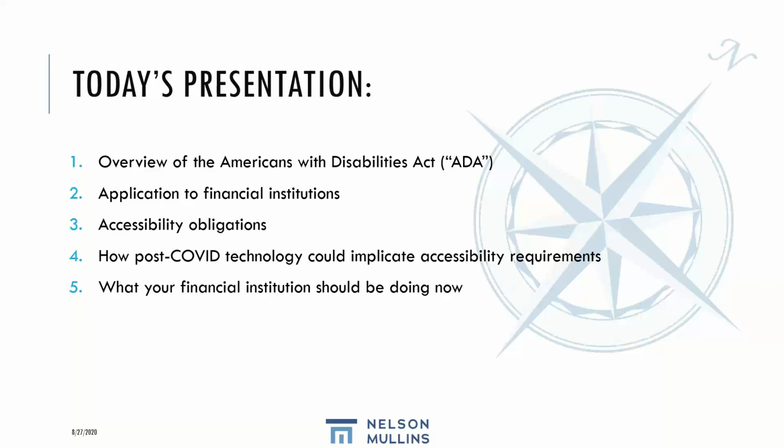We saw this when ATMs first rolled out, and then we saw it when online banking first rolled out. And as technology continues to evolve and shift to different solutions or products, you'll inevitably see the regulators trying to apply the existing regulations to those new products and services. And you'll see plaintiffs' attorneys applying the rights of individuals and their access to your products and services to these new products and services that are rolled out with the new technology.